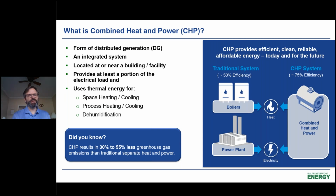In much of our region, we're really focusing a lot more on how CHP can be used for space cooling using absorption chillers or steam-driven chillers. But a lot of great efficiencies come out of the CHP system there.